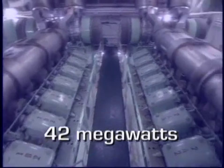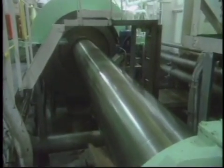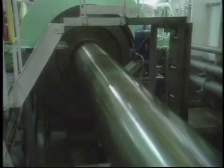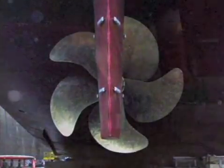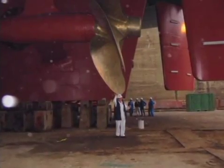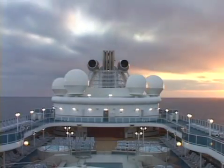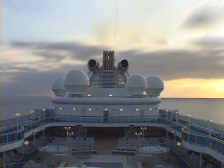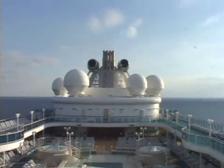Up to 42 megawatts of power generated by the engines is used to operate the 2 main electrical propulsion motors. A propulsion shaft runs from the motor and connects to one of the ship's 5-bladed fixed-pitch propellers. With a maximum cruising speed of 24 knots, the Island Princess can easily sail more than 500 nautical miles in a single 24-hour day.